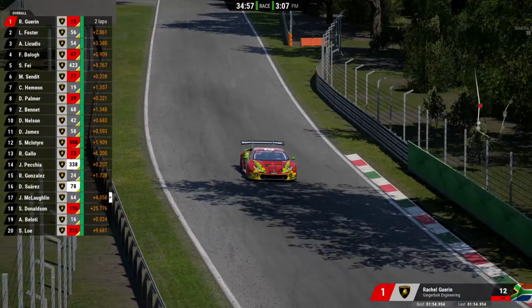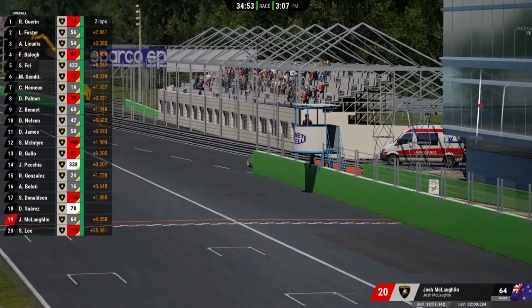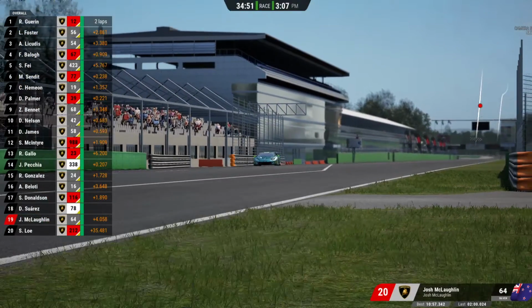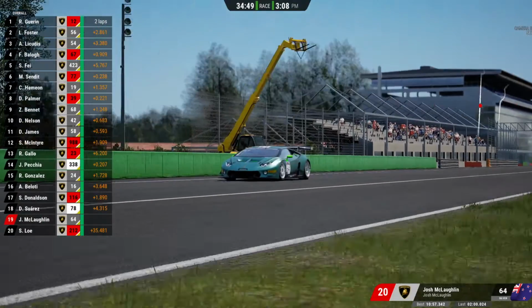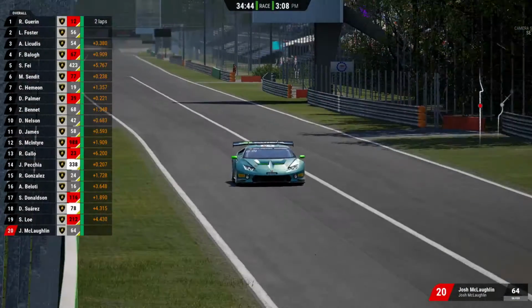I saw McLaughlin pulled into the pits. He is exiting the pit lane right now. Wonder what that could have been for. I don't know. Could have been a drop. He is from New Zealand.